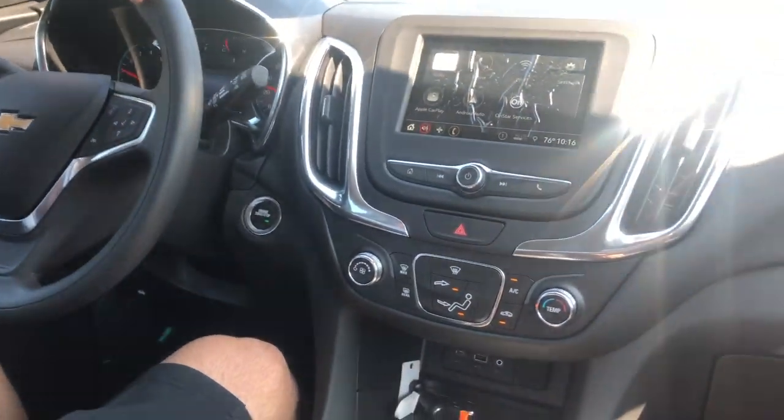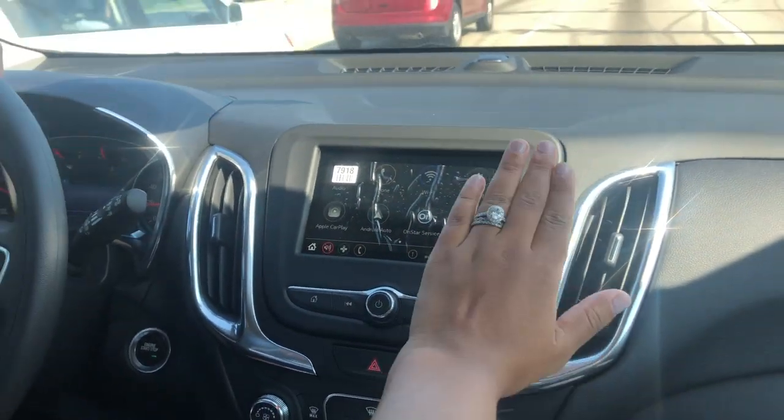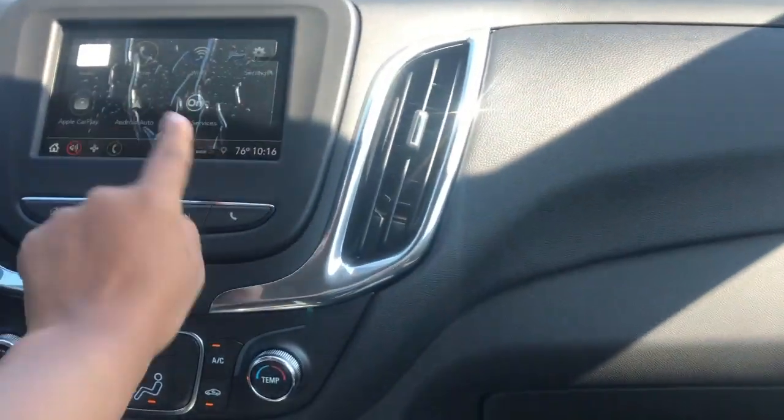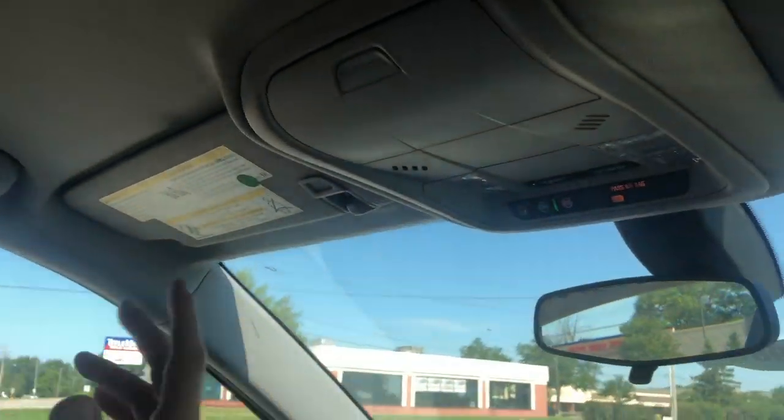Alright, so this is the Equinox. It essentially looks very similar. I don't like how this is tilted back. It's very hard to see this screen, which I don't like. It also feels very close in here. I mean, this is all close, but I mean. Yeah, and then this is very close back here.